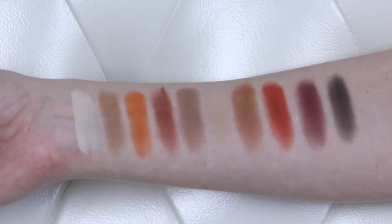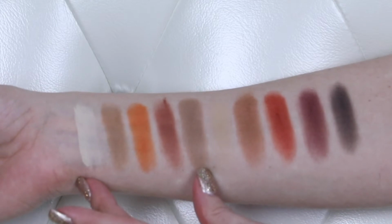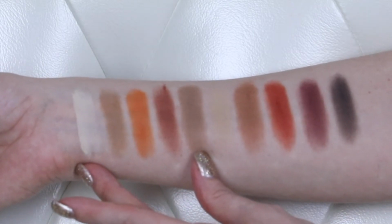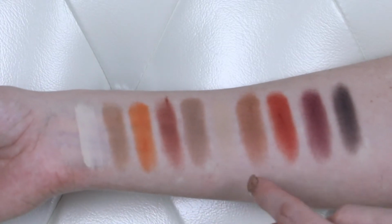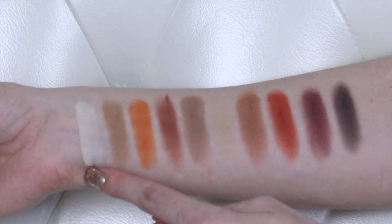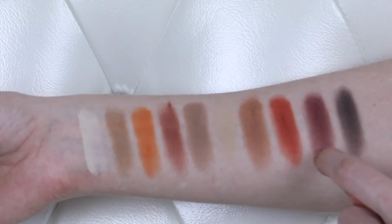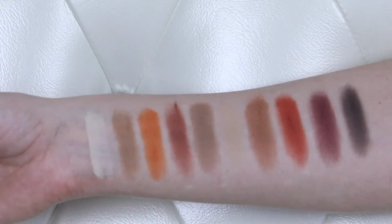So we have the first 5 shades are these babies for the first row. I'm not even going to try to look at the names because the font is way too small and metallic and my eyes cannot read it. And then this is the next row. So we do have a really light transition shade, a nice white one if you guys want to highlight your brow bone with the white or set your whole lid with the white. Some nice neutrals for transitions, great pops of color, berry tones, and a charcoal. So it is a really nice, well-rounded palette.